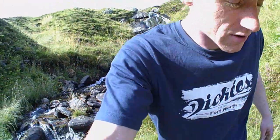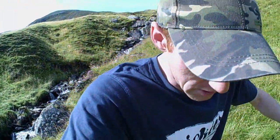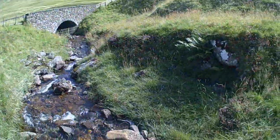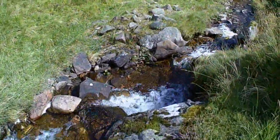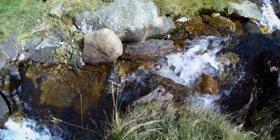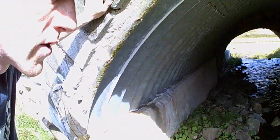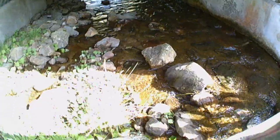I'll have to try and make my way around here to keep my feet dry. We've made it so far. There's less heather here as well, which was an appeal after last week's video where I got attacked by beasties. It would be good to go and have a look at the old stone bridge under there. Right, we're doing it, folks.